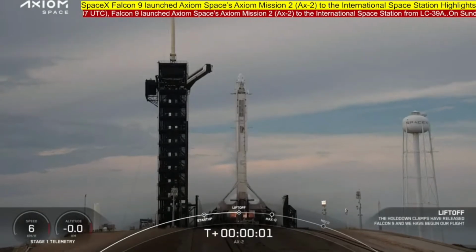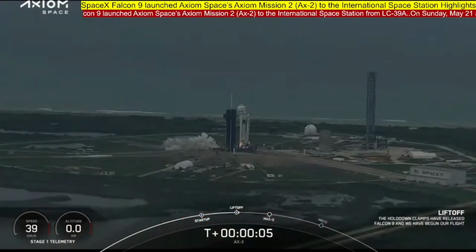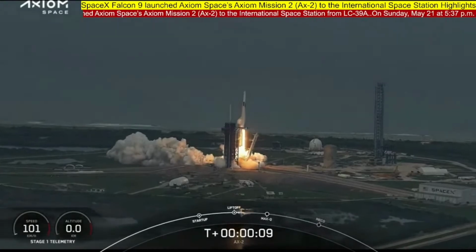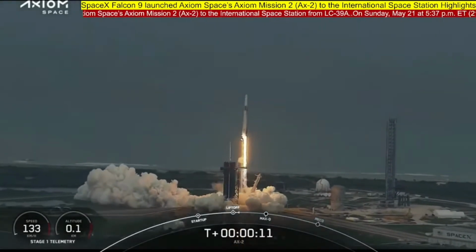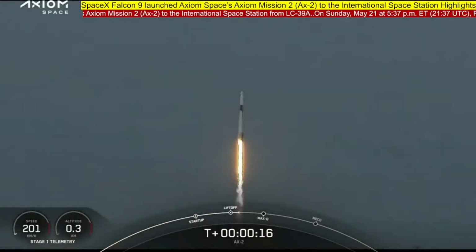Engines full power. And liftoff, Falcon 9. Go Axiom. Stage 1 Alpha. Copy, 1 Alpha. Together we expand what is possible in low Earth orbit. Ad Astra and Godspeed Ax-2.